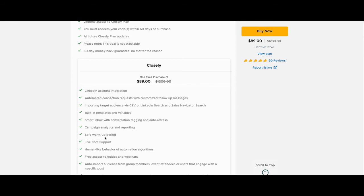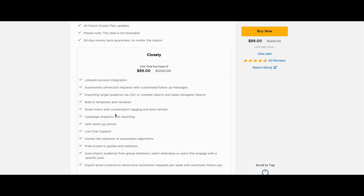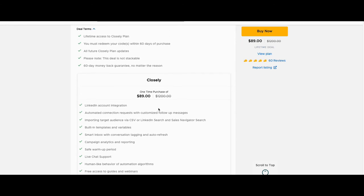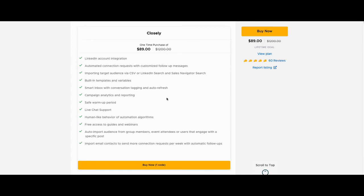It has a warm up, live chat support, and human-like behavior of automation algorithms. You can create tags: these are all my real estate people, these are all my other people I want to connect with, and so on and so forth. So you can tag all your leads. And this is how you grow your network. Your network is your net worth. This is the fastest way I can think of for an $89 one-time cost.